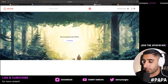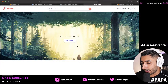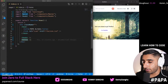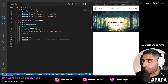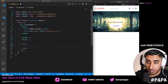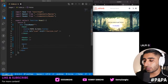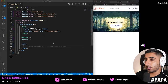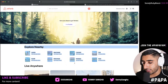Okay, so at this point, we're going to continue on with the build. I want you guys to go into your index.js next, and we're going to map this out now. Inside of index.js, we're going to have something called a main section. This is going to resemble the main portion of the screen. What I want to do now is have all of those different small cards, and that's going to resemble a section.